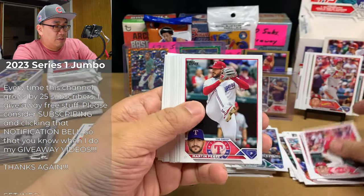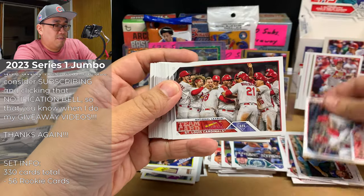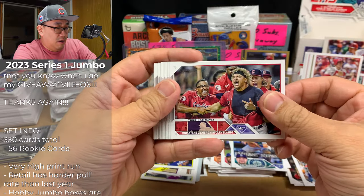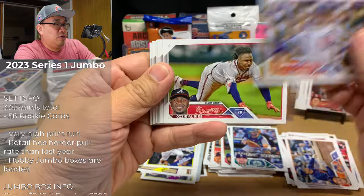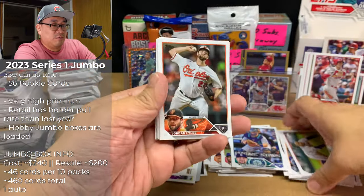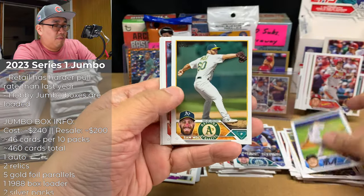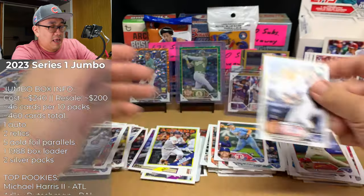Santiago Espinal, Tyler Stevens, Martin Perez. We got Joe Barlow, Guardians team card, Cardinals team card, NL RBI leaders. Who is this? That's another Guardians team card. Mark Canha, Kyle Hendricks. Hopefully he bounces back this year. Ozzy Albies. Hopefully him and his wife are okay. Jordan Lyles, Salvador Perez, Tyrone Taylor, Trevor Rogers, Sam Moll, Jordan Montgomery, Josh Smith rookie card, and IKF.